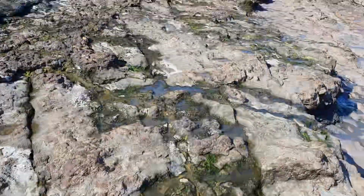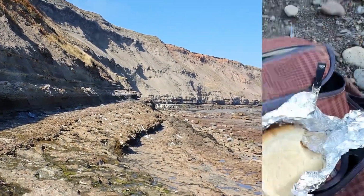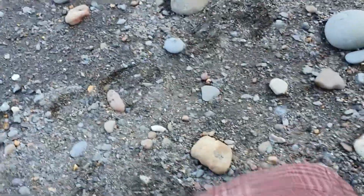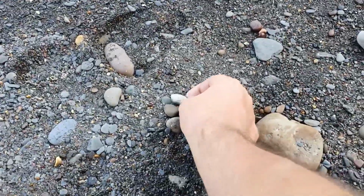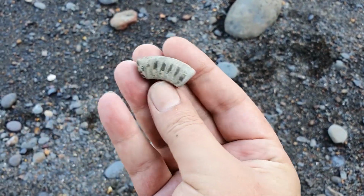So I've only got the one nodule so far. Hopefully some sandwiches will help with the ammonite luck. And it turns out sandwich does bring ammonite luck. It's not a complete one, but just down here we've got a tiny little bit of the outsider one.